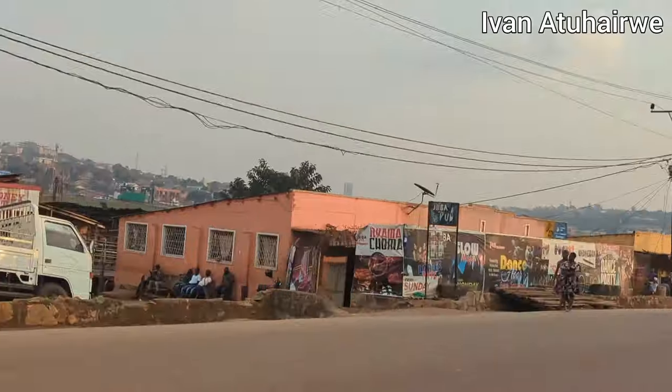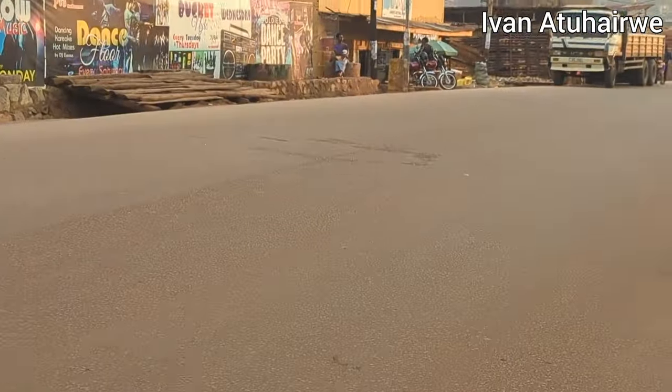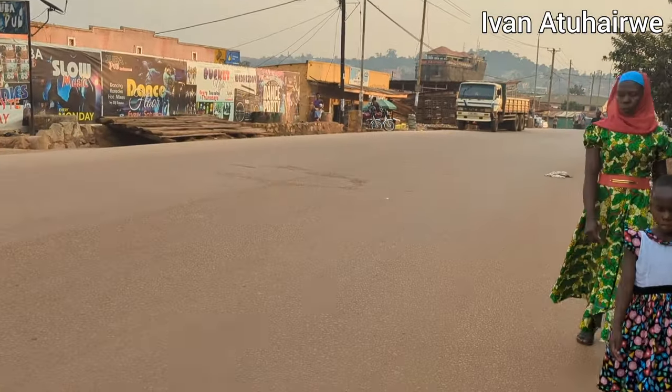Thank you guys. So the Northern Bypass is somewhere right there. So let's walk towards this other side till we get there.